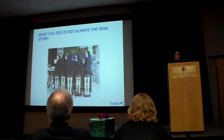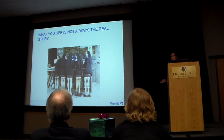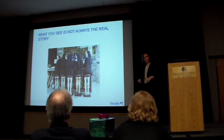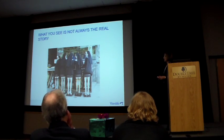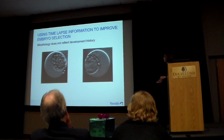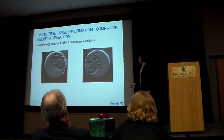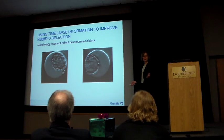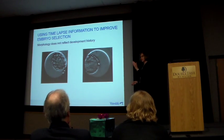But it's important to recognize that the first images, whether we see them through a microscope, can sometimes be deceptive. So you want to get as much information as you can. Now, had you been able to see those videos, this one would have been the one that developed normally. It went right through the progression and all the steps that it should have.